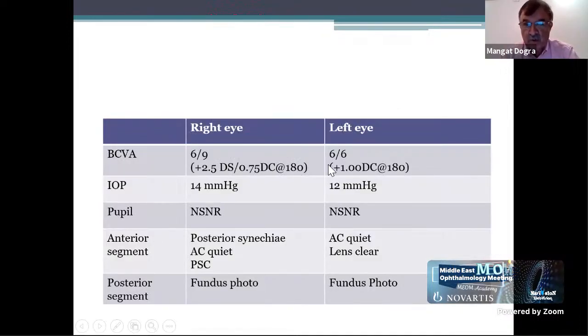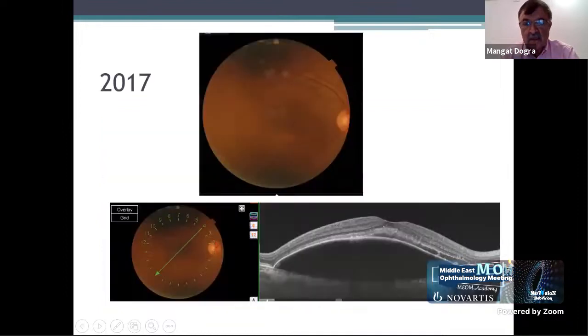Her visual acuity was good. You can see here 6/9, 6/6. Pressures were good. Because of the uveitis in the right eye, she had some posterior synechiae and is developing some cataract. So I'm just going to show you the fundus picture as well as the OCT here.